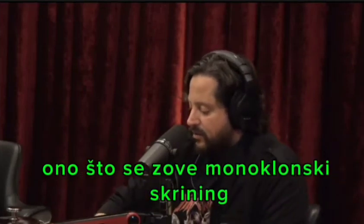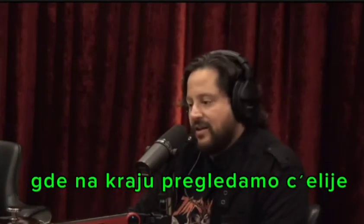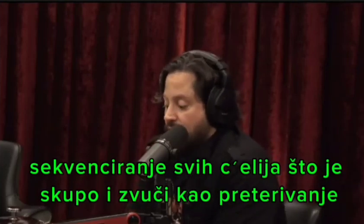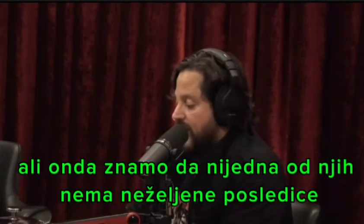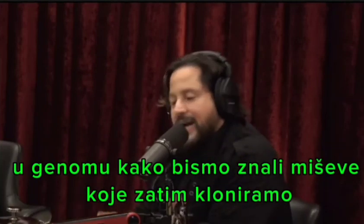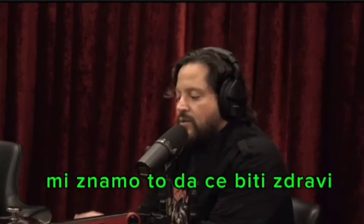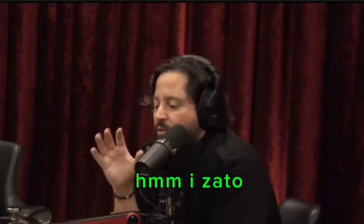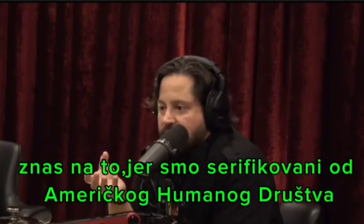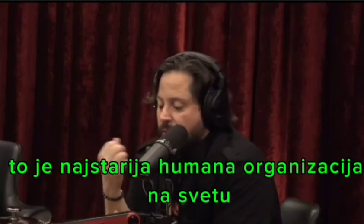And then we have what's called monoclonal screening, where we're screening the cells at the end, sequencing all of the cells, which is expensive and sounds like overkill. But then we know that none of them have unintended consequences or off-target effects in the genome, so we know the mice that we then clone will be healthy. We spend a lot of time on that, because we're certified by the American Humane Society. It's the oldest humane organization in the world.